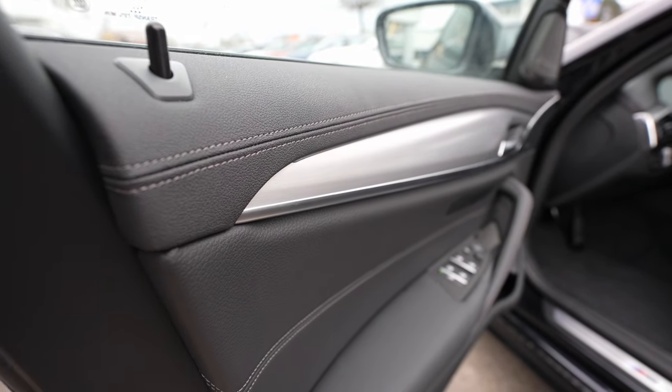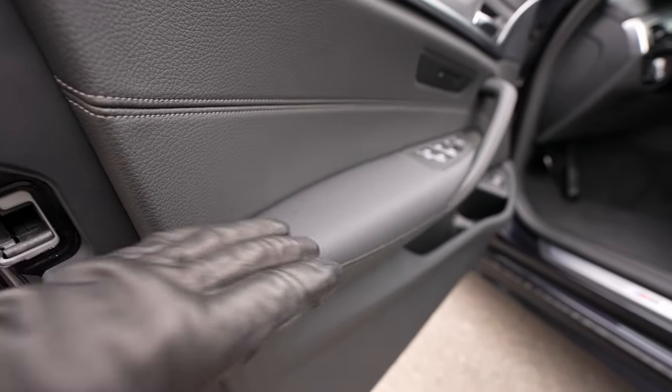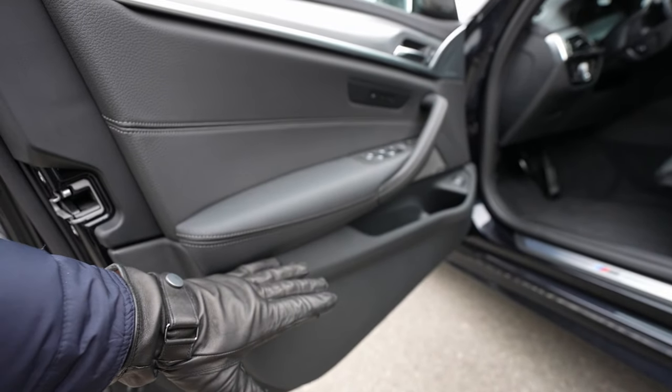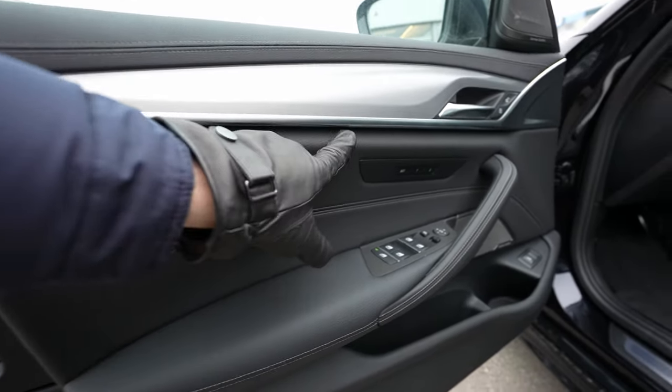You can see the leather, the stitches look super, super nice. And also down here on the armrest, it looks great. The quality is almost everywhere perfect. All over here on the first half of the door, the quality is amazing. Also you have this ambient light right here in the door. I will try to show you a little bit later.